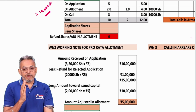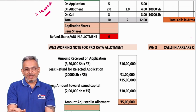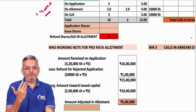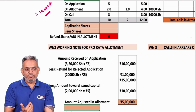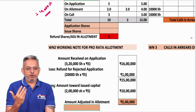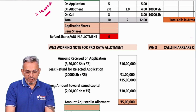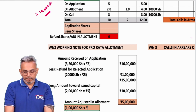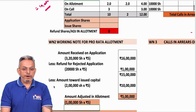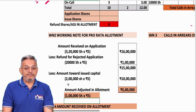However, in this sum, it will be adjusted towards the allotment only, because 2 lakh shares we are issuing and allotment we are asking for rupees 4. So 8 lakh, maybe say 5 lakh we have already received. So here that situation is not there. In case it comes, we will see when it comes in the further sums. So I'll write in the bracket over here 1 lakh shares into rupees 5. So per share rupees 5 we have already received in advance, which we will be adjusting towards allotment.